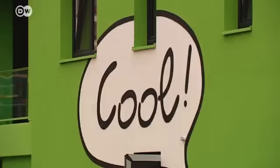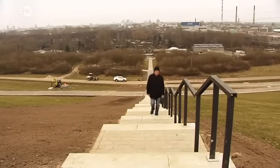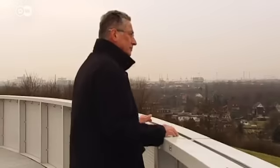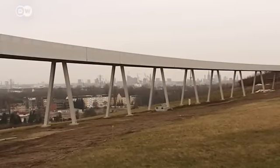It's all in Wilhelmsburg, a down-and-out district that's seen little of Hamburg's building boom in recent years. Now, a garbage dump is a renewable energy source, outfitted with wind turbines. Even with gray skies overhead, there's a fantastic view from the new panorama walkway.